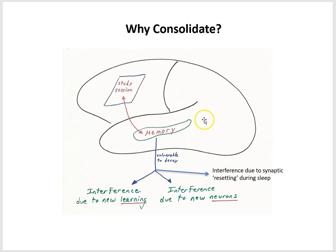We also noted why the brain undergoes this system consolidation. And the idea is that memory traces in the hippocampus are vulnerable to decay in three ways: interference due to new learning, interference due to new neurons, and interference due to synaptic resetting during sleep. So it makes sense then to reorganize memories and to store them in the long-term storage system. That's the cerebral cortex. The hippocampus must remain ready for new learning. And so system consolidation then reorganizes memories to store them in the long-term system, and that allows the hippocampus free to learn new things.